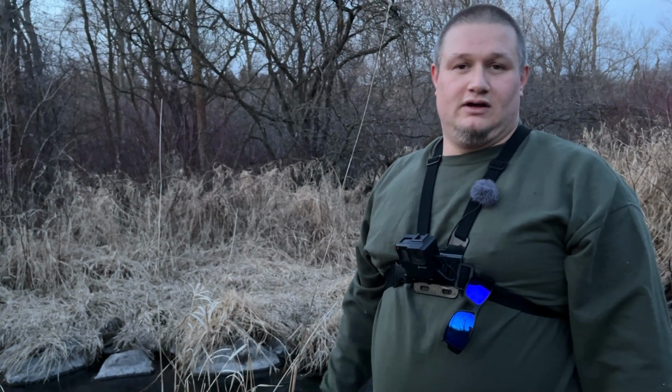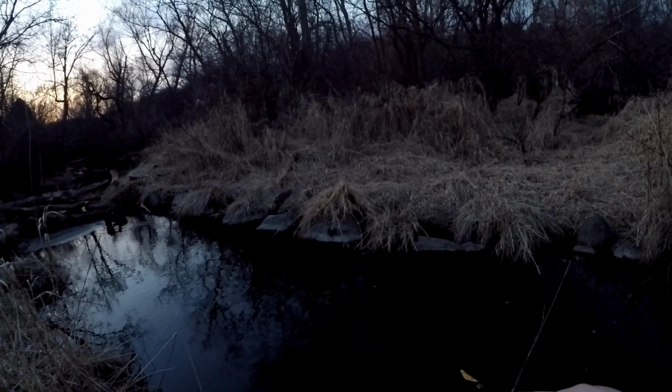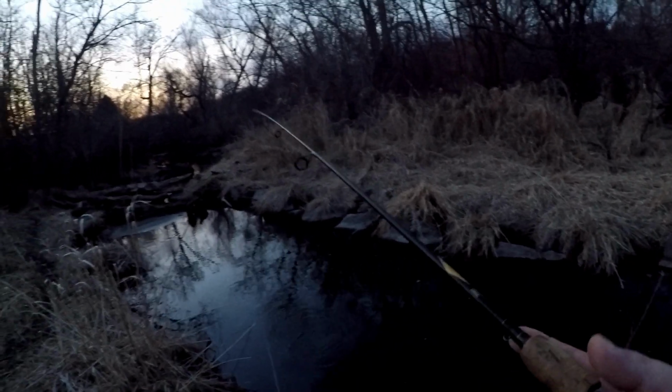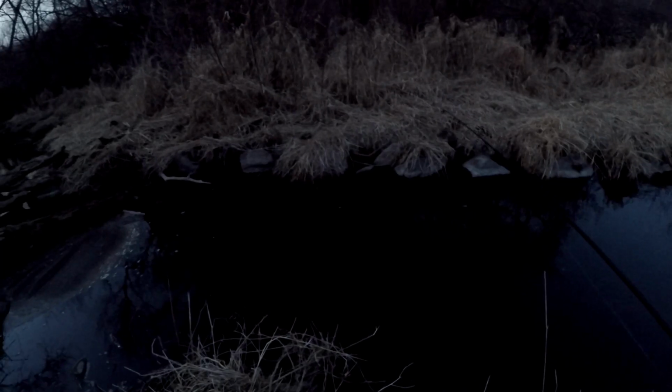We're getting ready to go right now. I'm gonna take a few more casts, see if I can catch one more. All right, that was a nice little brookie. Beautiful colors on that last one. Not sure I'll get another one or not, but I have a few more little spots down here I'm gonna cast down. Hope for the best. It's getting kind of dark though, so filming's getting a little difficult.